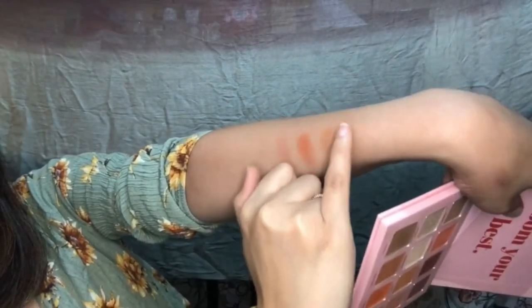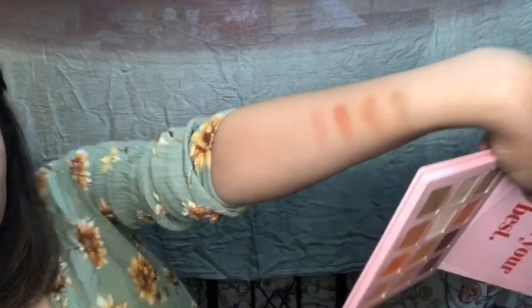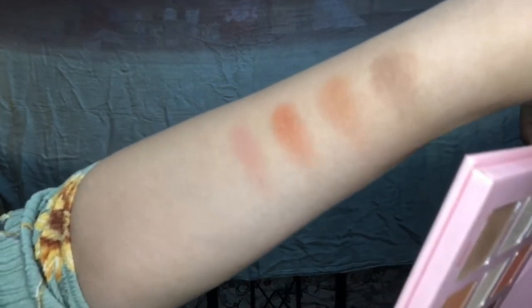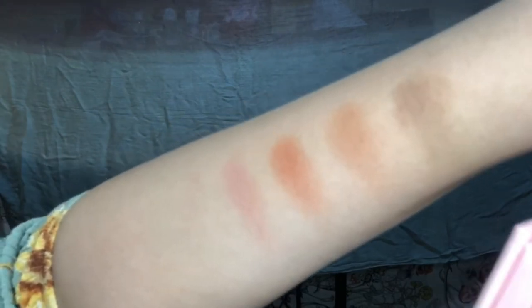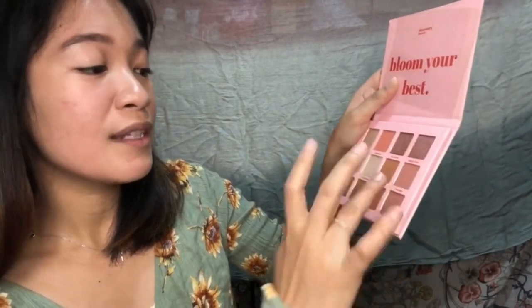So let's go there. Let's put it here beside. There. So again, it gets darker and darker as I put it and follow through all the shades of the eyeshadow palette. So again, from coffee-ish color, it went to chocolate color. So mas naging dark siya, na parang medyo may pagka-black na. I'm done with Cocoa. Let's go to Blossom.